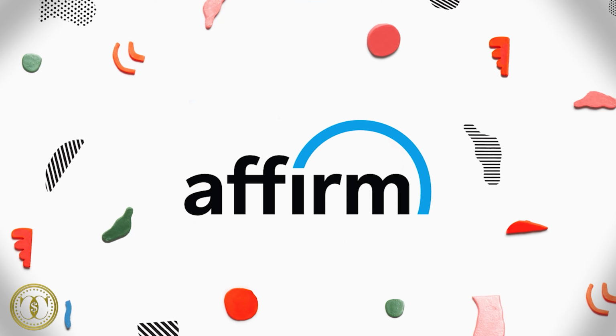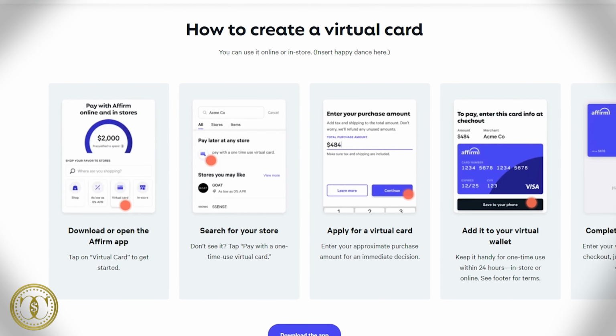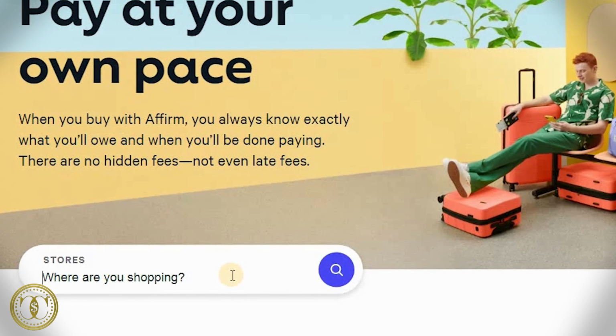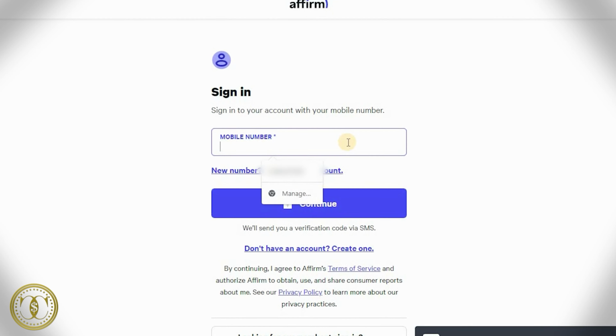I was actually online right now about to buy some tires from eBay. Now eBay doesn't accept Affirm as far as online checkout, but what I found out when going through my email is that Affirm actually has a virtual card feature. So you can go to affirm.com, you're going to put where you're shopping, and the reason you're going to do this is because sometimes they're partnered with a few different online merchants and you can get a discount on top of your purchase. But if you don't see the online store you're looking for, you can go to create a virtual card, and what's going to happen here is it's going to throw you to an application page.